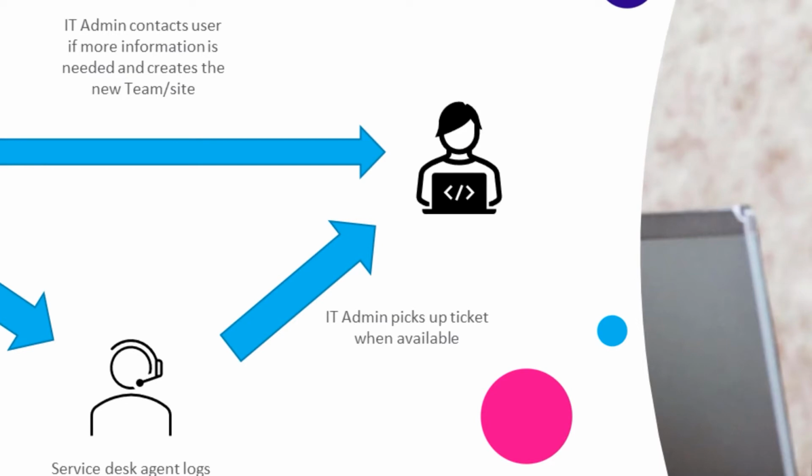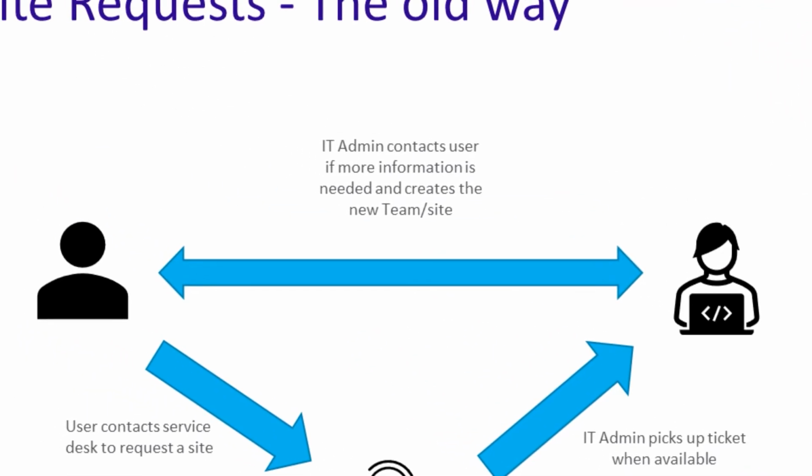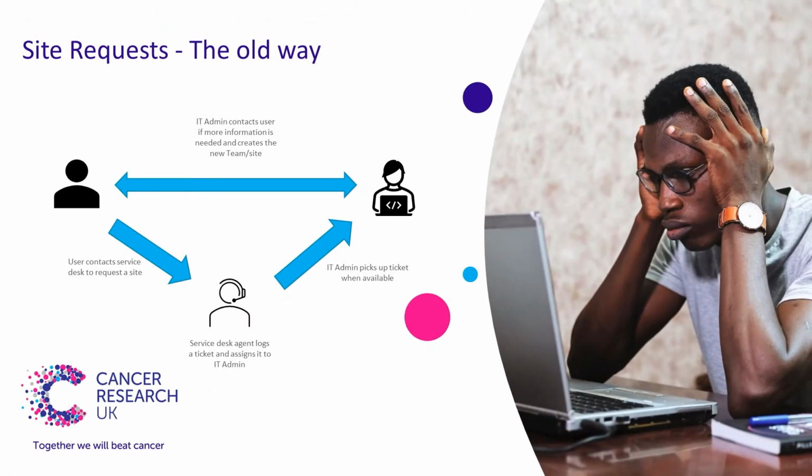However, this may not have been immediate, as admins may be busy. Admins would then contact the user if they needed more information, which could cause further delays, and eventually they would create the new team or SharePoint site for the user. The whole process could sometimes sprawl over multiple days during busy periods, which caused frustration for the end user.